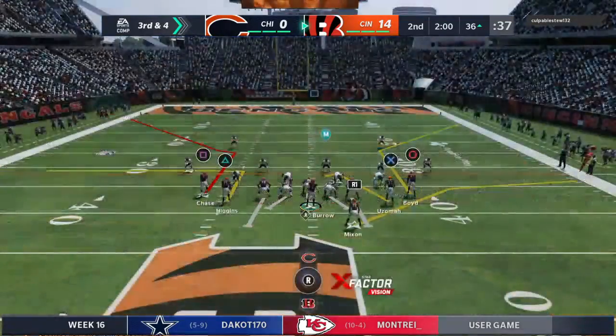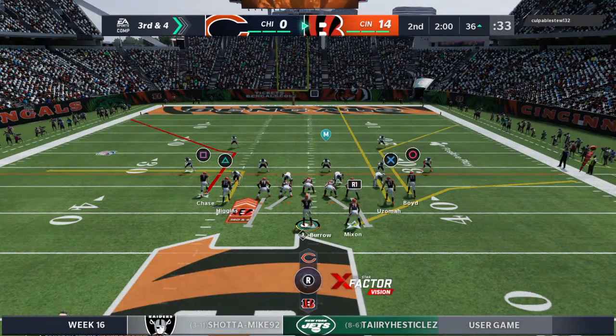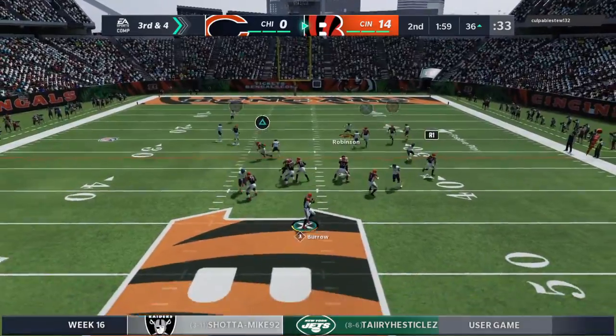2 minutes to play, first half. It's 14-0. They had the catch on 2nd down, but it didn't help at all, and now they're looking at 3rd down here.